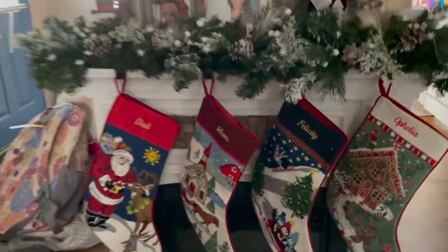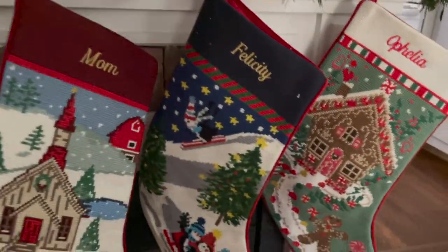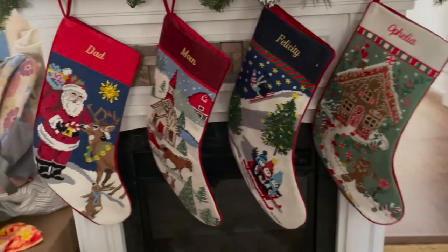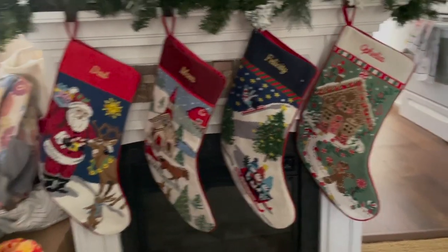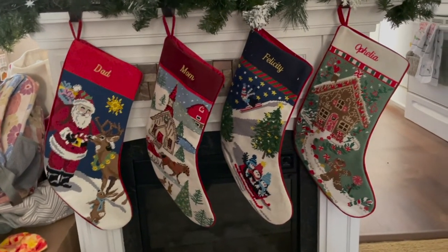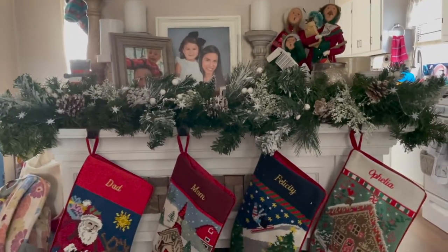So this is what all of the stockings look like. They do vary a little bit in size, I noticed, which is okay. It's not something that's really gonna bother me. But I absolutely love them. I'm so, so happy with them. I couldn't recommend them any more.